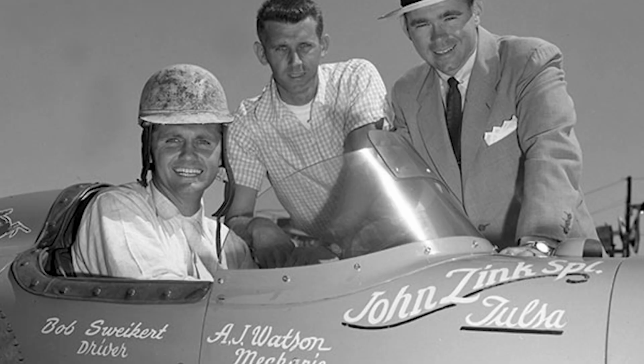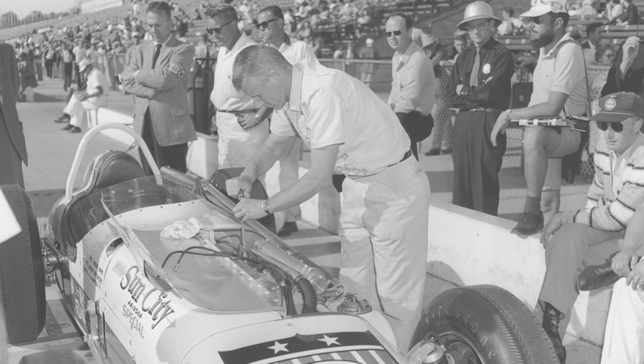Before I modeled, I studied up on A.J. Watson, and he was a genius. He began as a crew chief in the early 50s, and a winning crew chief at that. He was only like 26 years old. And then in his garage in California, he and a bunch of hot rod buddies began coming up with ideas to make the car go faster.